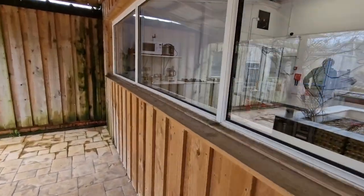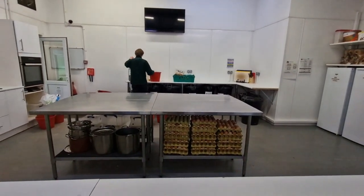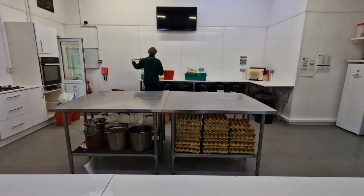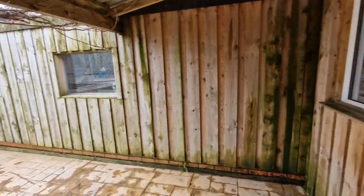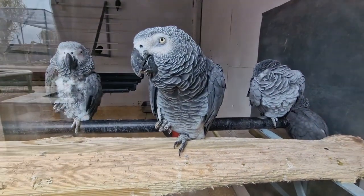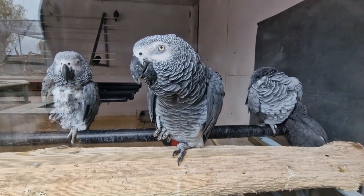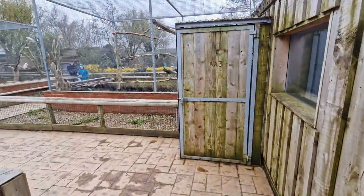There's some work going on in here as well. I think they're getting some food and bits and pieces ready for some of the other animals, because it's not just parrots here, by the way. There's tigers and emus and all sorts of things, and we'll see those as we go around. Hello. This looked like a likely trio. Very good. It's starting to get busy now.